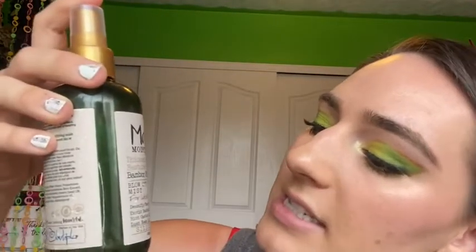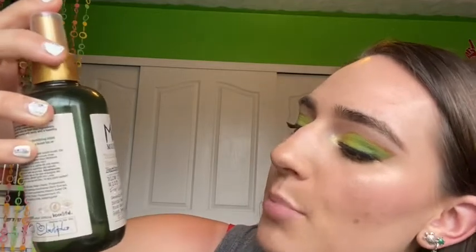And I've also been using this Maui Moisture Thicken and Restore plus bamboo fibers. It's a blowout mist for weak and brittle hair. Wow, that's me. But it has exotic bamboo fibers, rich castor oil, and lush neem oil. I don't know what neem oil is, but whatever, it's fine. I like this because it's very easy to use. It also has aloe in it. It's a good brand. It's got a lot of natural ingredients, but I like it. It's quick, easy, and it makes my hair soft.